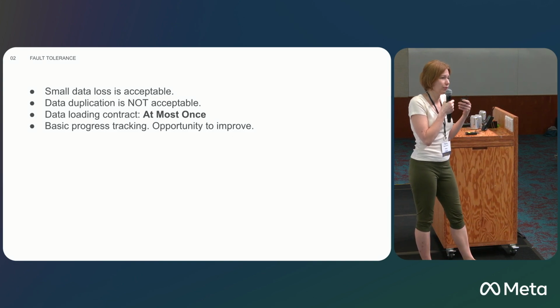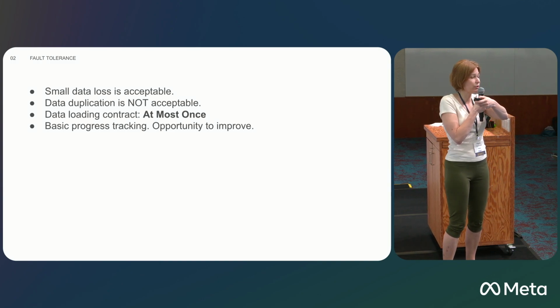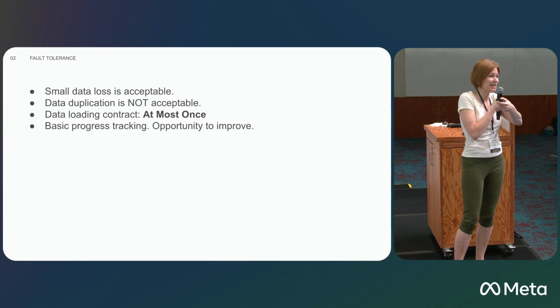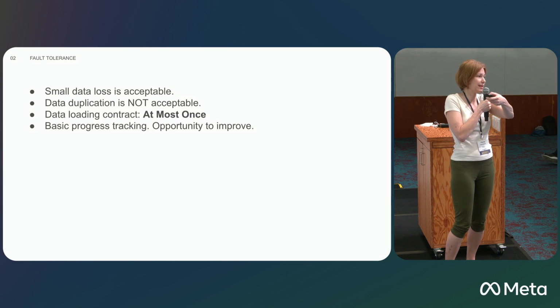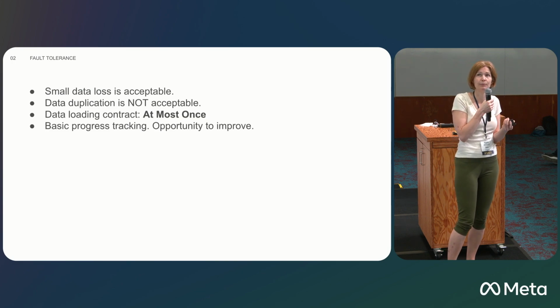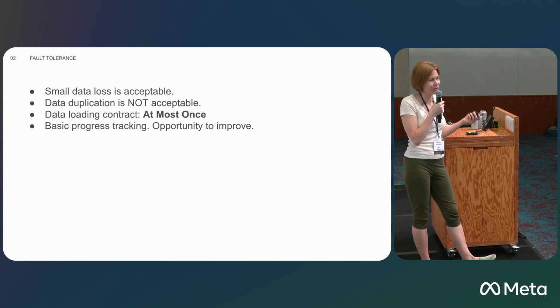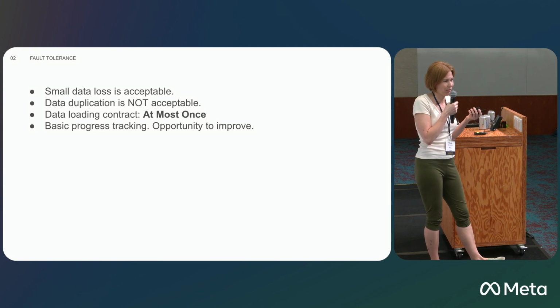And so tolerating failures of individual CPU nodes without failing the whole job, and also tolerating just fatal crashes or fatal conditions and still being able to resume from some reasonable state where most of the work is preserved becomes critical. And fault tolerance is just plain hard, especially in distributed systems. You need to apply some sort of trade-offs.